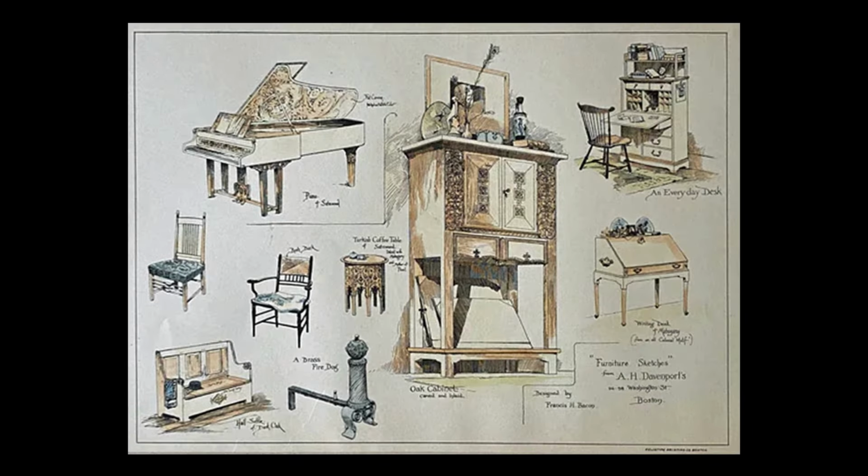Richardson had a long-standing collaboration with A.H. Davenport & Company, a furniture-making and interior decoration firm based in Boston, and they were engaged to make all of the new furniture for the Glessners' home. Here we see several examples of their furniture, created by their chief designer, Francis Bacon, who had previously worked as an architect in Richardson's office. He designed several pieces for the Glessners, including the piano.